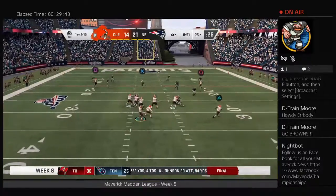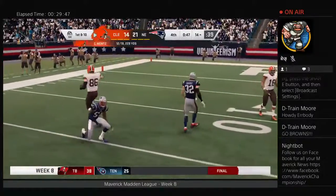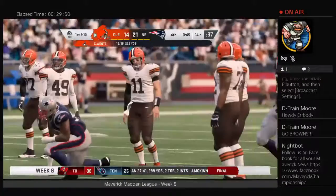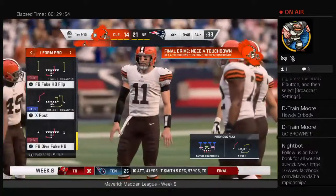To throw is Wentz. Caught by the tight end Ertz. And they'll work it inside the 15-yard line before it's all said and done. That's good for a Cleveland first down, an 11-yard pickup.